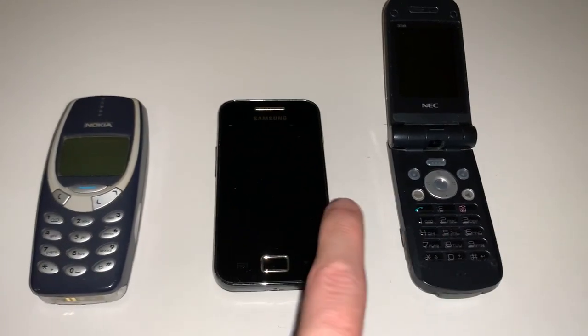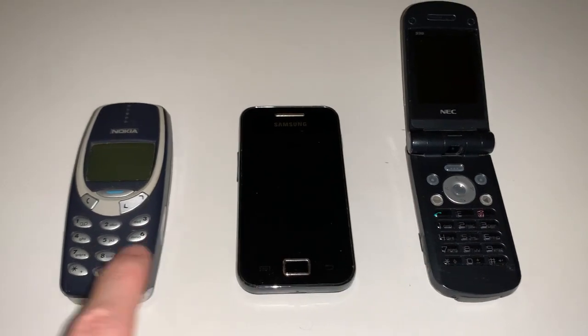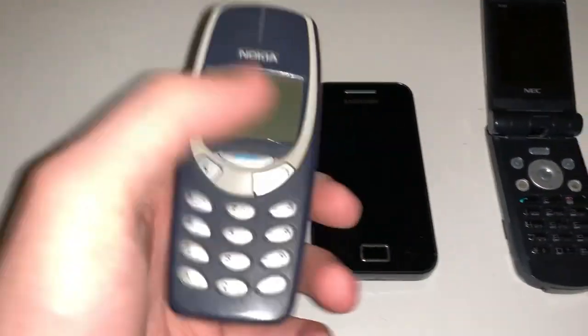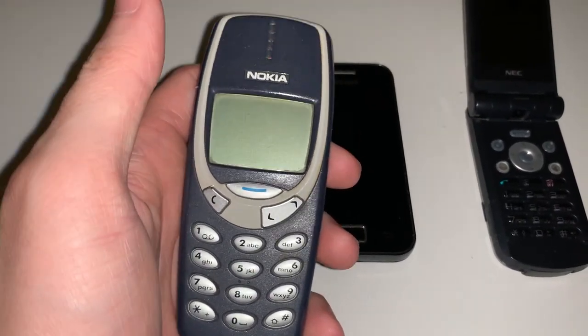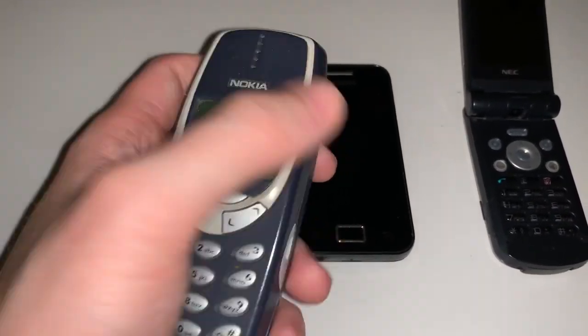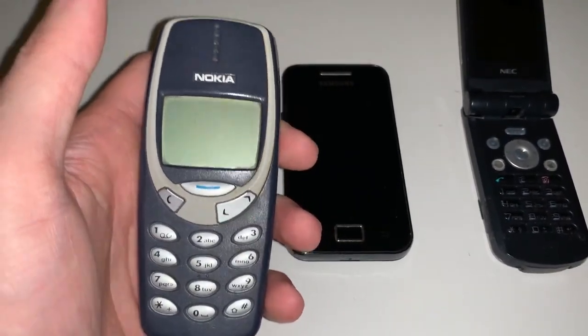So does that one. Sadly, because I've not used these devices, all of them are out of battery power right now. This one here, I actually never had in its heyday. This is the 3330, I think, from Nokia. I was wanting the 3310, I think it was, but this was the one I received.